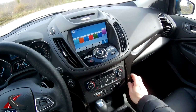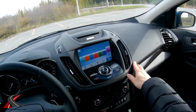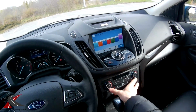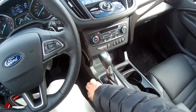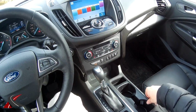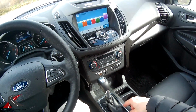You've got some shiny grayish black trim here, and this is all rubbery, which is nice. It feels well put together. It feels okay. It's a little bit plasticky here. It kind of looks like cheapy plastic, and this is cheap plastic. Not so bad at the starting price of 24 grand, but at 40 grand, this is a little bit cheap feeling to me.